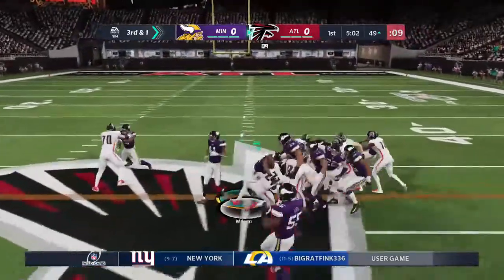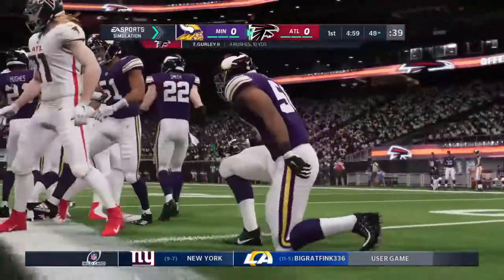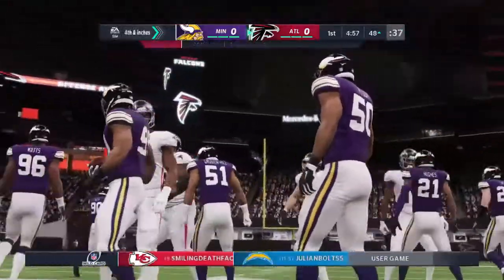They'll try and pick up the first with Gurley. I don't think Gurley got there. Looks like the defense held him back.